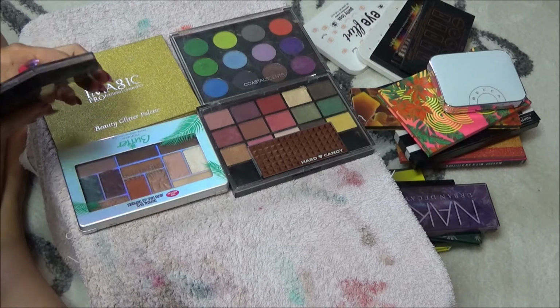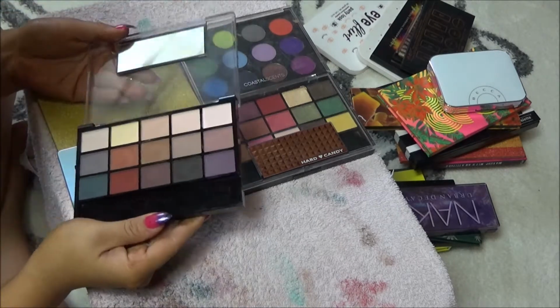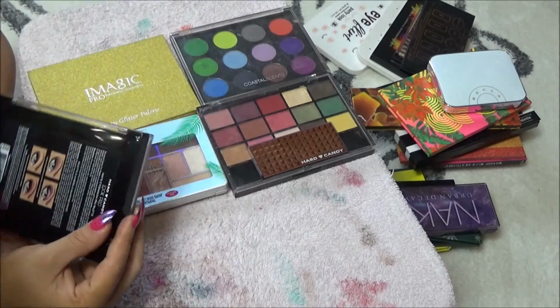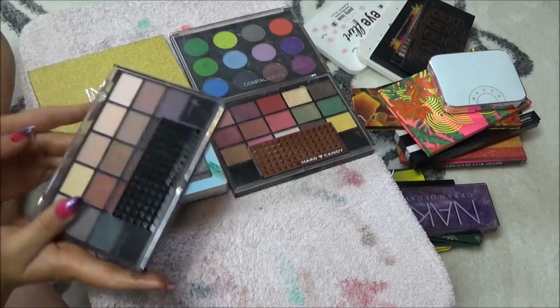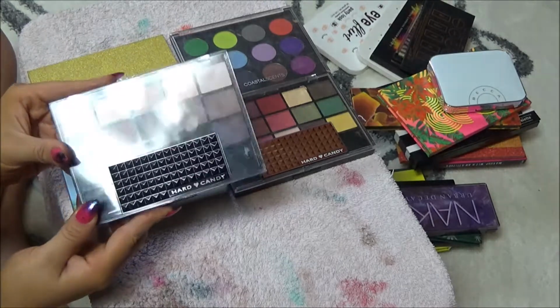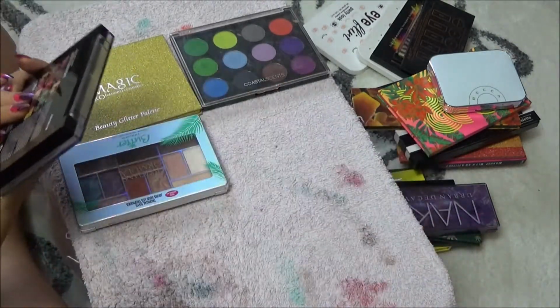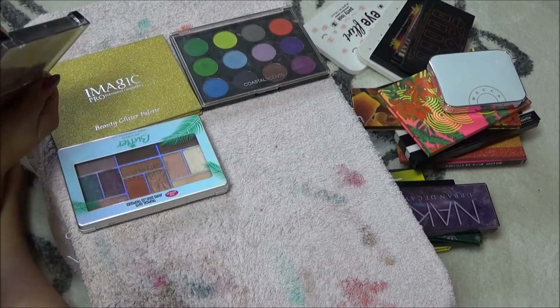Question is, do I keep this? I'm gonna keep this one as well. This is the Matte Eyeshadow Pro Palette. And then I have this one. This is the Earthy Vixen Pro Palette.